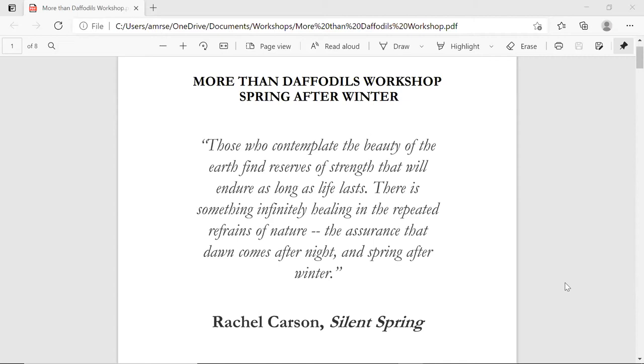Going to say that again. Those who contemplate the beauty of the earth find reserves of strength that will endure as long as life lasts. There is something infinitely healing in the repeated refrains of nature. The assurance that dawn comes after night and spring after winter.